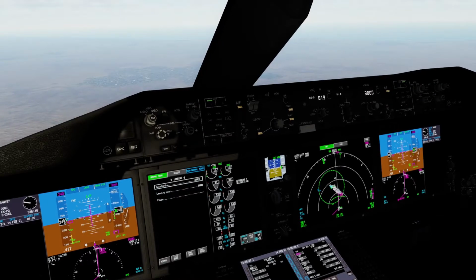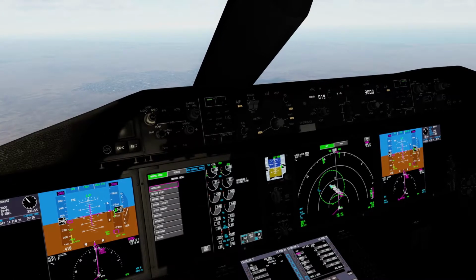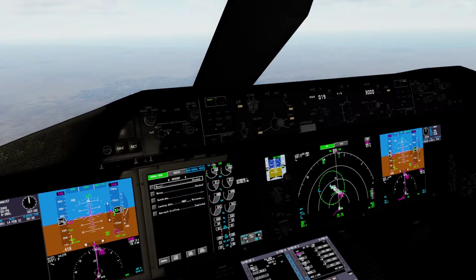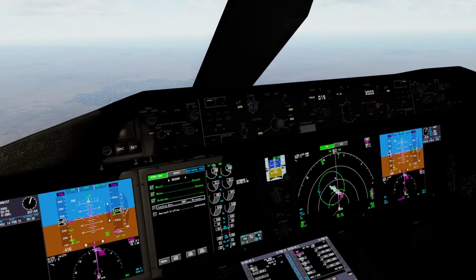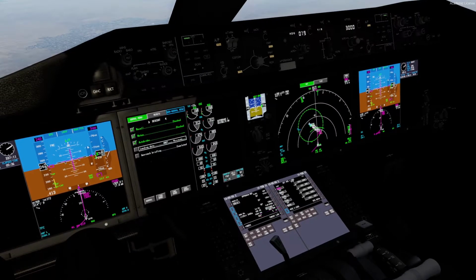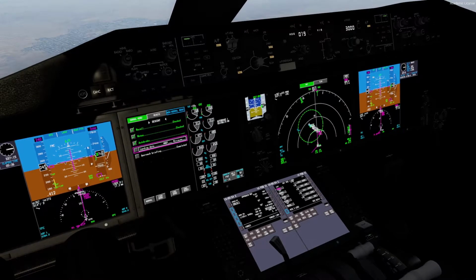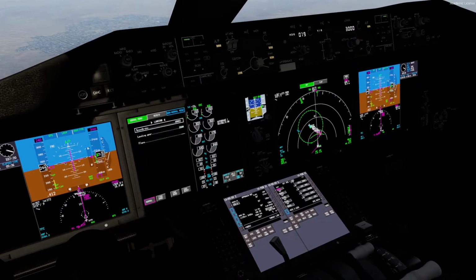Okay, for some reason we have the descent checklist. Wait, give me a sec. Sorry. Let's go to the normal menu, to the descent checklist, sorry. And for the descent checklist, recall is check, notes check, auto brake is 1, landing data, VREF. So it's VREF 139 plus 5, which is 144. Minimum is 360 barometric, left side and right side. Arrival route completed, the descent check is complete.